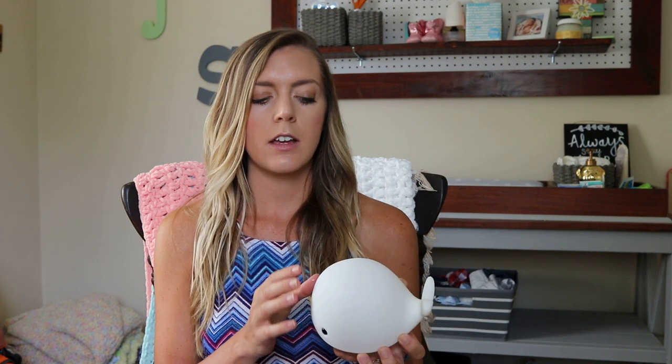During the first month or two that she was sleeping in our room in the bassinet, this was given to me as a gift from a coworker, and I love it. It is a little whale nightlight, and all you do is tap it. It's not working right now because the battery's dead, but you tap it on your nightstand and it lights up. It does, I think, 7 different colors. It also has a program where it switches through all the colors. So this is nice, and it's not too bright.